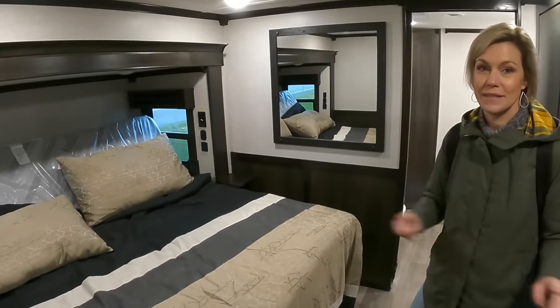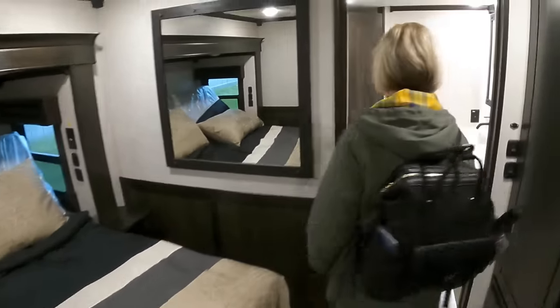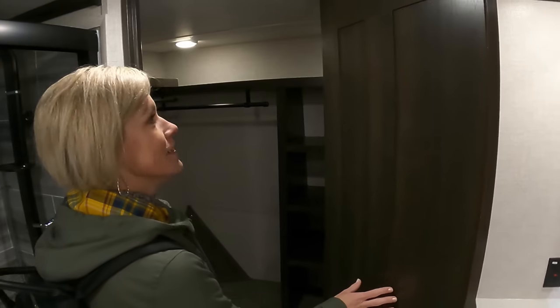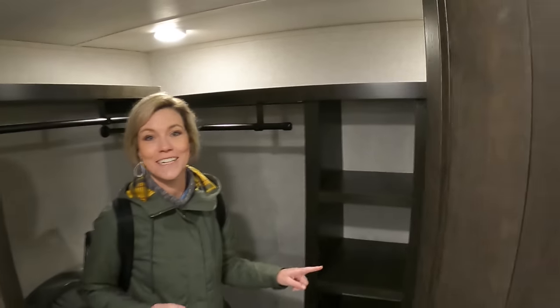I think it's great how the bed slides out of the way during the day. You have a little more floor space. And let me show you my favorite feature. Oh, a walk-in closet. That's awesome. So if you're living in your rig, this is the closet to have.